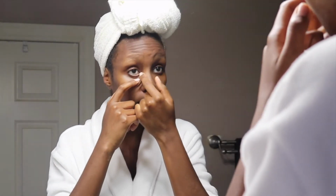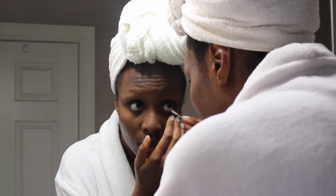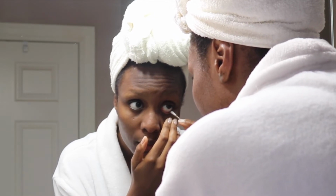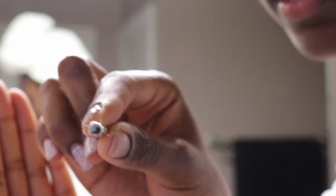What I'm going to do next is take care of the lingering mascara. Sometimes when you wash your mascara off, there's a little bit in the inner corner of your eye, and some is still on your waterline and under eye. So I take a Q-tip and go under my eye and slightly in my inner corner and just remove that.